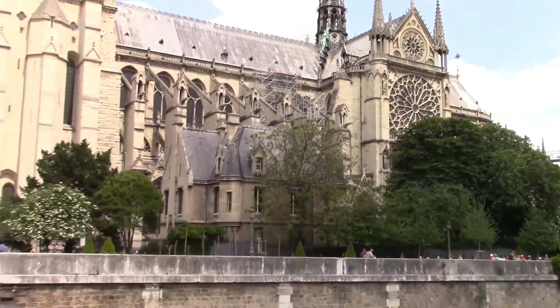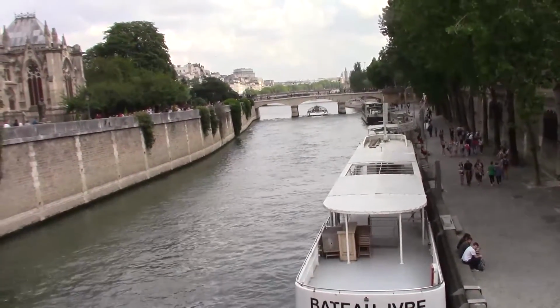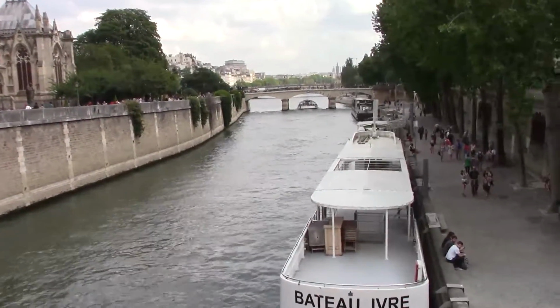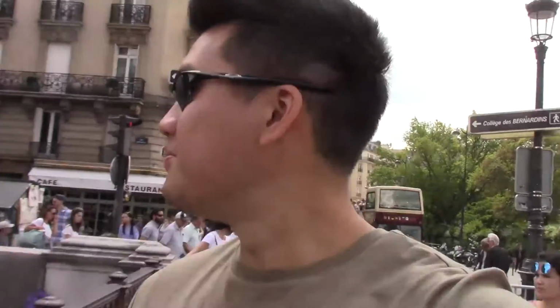And yet again, we have the canal. I'm not sure if this is the same canal I rode through yesterday, but I guess we'll find out. We'll keep looking around this area before we go to the museum, and hopefully in that museum we can see the Mona Lisa. If not, then I guess I don't see the Mona Lisa.